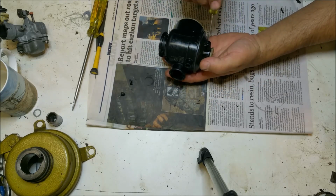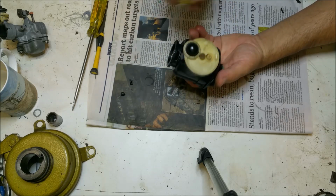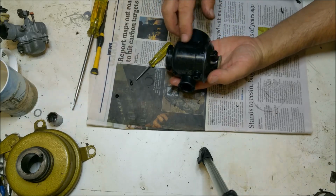Did I say what that does? Oh, and that's the governor. And fuel intake is here. Now, the governor on these is weird.